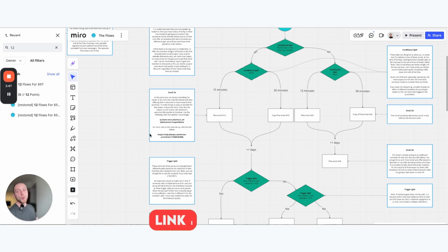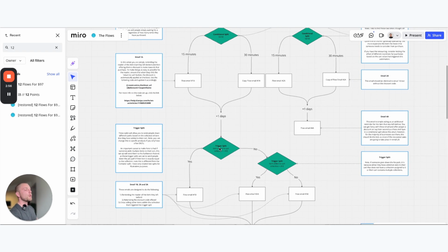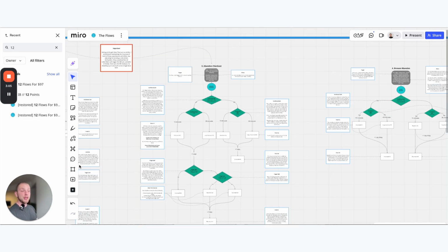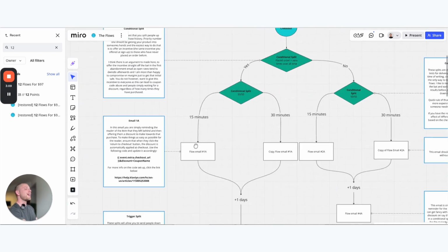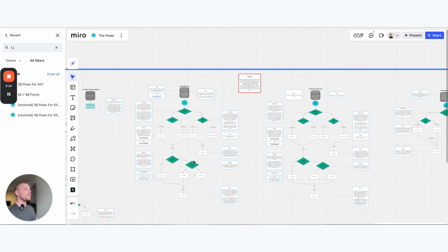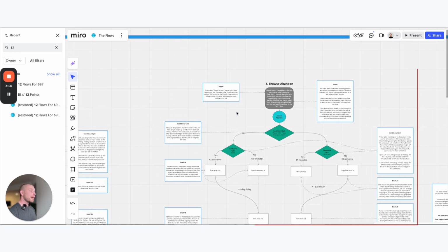Feel free to look at this board in a bit more depth. I give descriptions as to what should be in these flows here. But you remind them of what's been left behind with the discount code. You can even split people based off of the item they've looked at and send them curated emails based off of that too. Same structure for the abandoned checkout. If anything, you can actually clone this flow, just change the trigger and the dynamic product blocks you have in those emails. So, welcome series, abandoned cart, abandoned checkout, browse abandon.